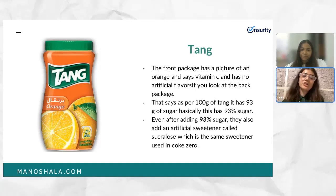But we drink it for energy. How does Tang give us energy? Because if you consume simple carbohydrates, that will give you energy. Carbohydrate is a source of energy. So instead of Tang, if you mix sugar in water and drink it, even that will give you energy, because that is also carbohydrate. So it is the same as Tang, but the only thing added is the artificial flavor of orange.